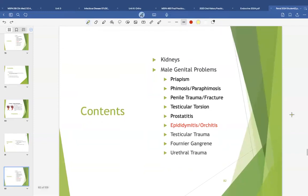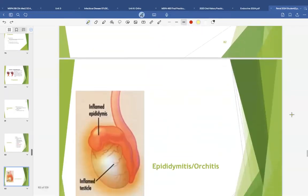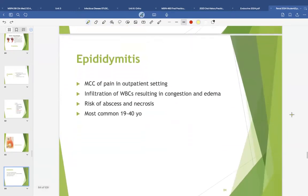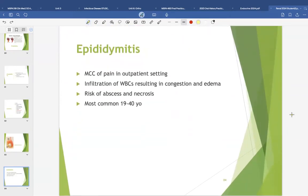Epididymitis and orchitis. So there's a big difference. Epididymitis is inflamed epididymis, orchitis is inflamed testicle. So the epididymis is the tube on the back of the testicle, basically it stores and carries sperm. And epididymitis is the most common cause of scrotal pain in an outpatient setting. There's infection, white blood cells infiltrate the area, causes congestion, causes edema. There's an increased risk of abscess and necrosis, which is why it can be emergent.